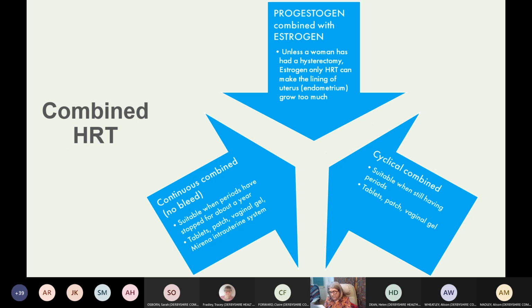And then, when HRT was developed in the 40s, it just contained estrogen, and throughout the 50s and 60s, HRT, when it was prescribed, was just given as estrogen. However, lots of studies started to be done, and in 1975, studies began to show that in women who have a uterus, without adding a progestogen, unopposed estrogen therapy resulted in an 8-fold increase in the risk of endometrial cancer. And then they discovered that adding a progestogen to HRT reduced that risk of endometrial cancer. So anyone who takes HRT who's got a uterus should generally take combined HRT.